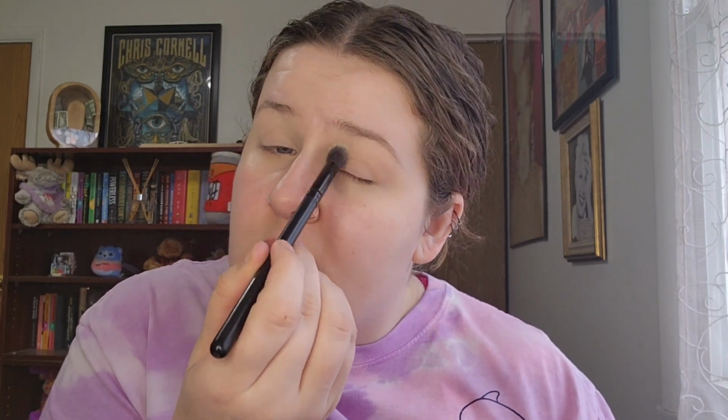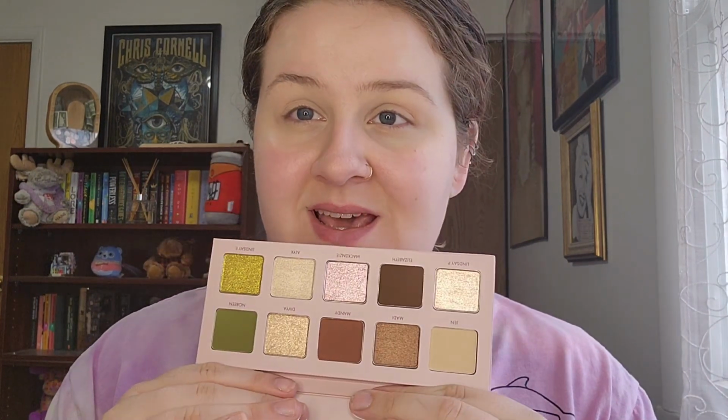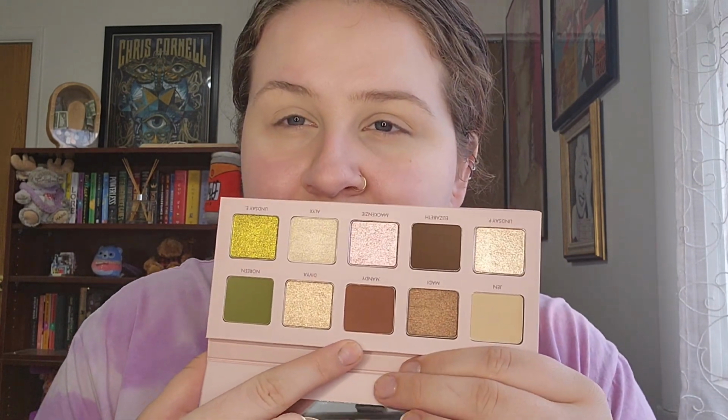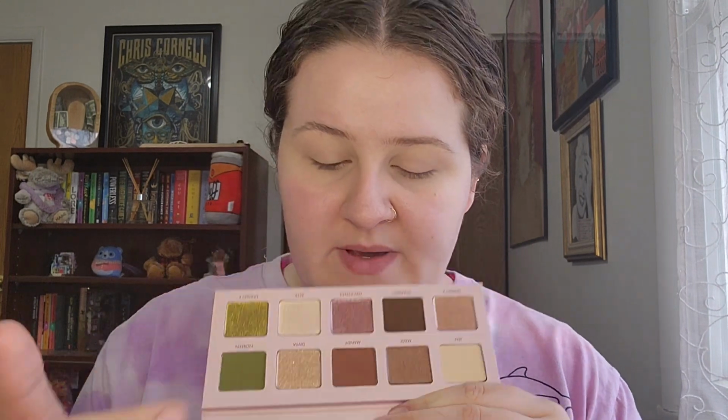It's very lightweight. Like, I do not feel it on my eyelid whatsoever. Wonder Beauty palettes, the Trailblazer palette I believe is what it is called, and it looks like this. I am so excited. It's super pretty. I'm a little nervous actually because there isn't really like a transition shade, so I think I'm gonna have to mix like this shade with this creamy shade.